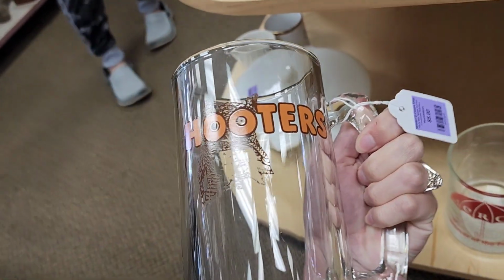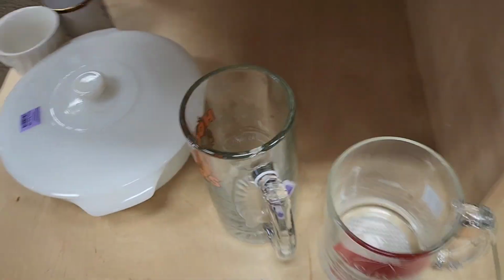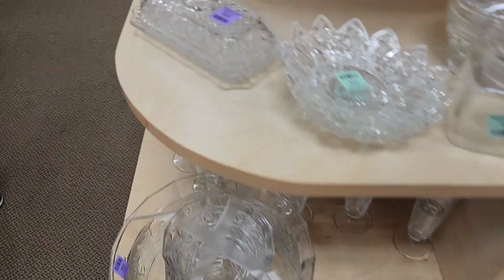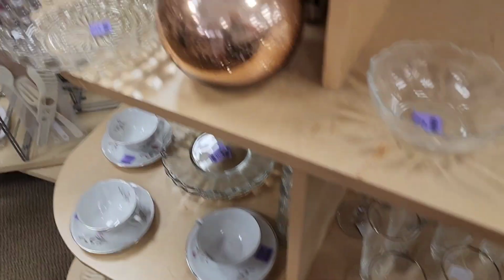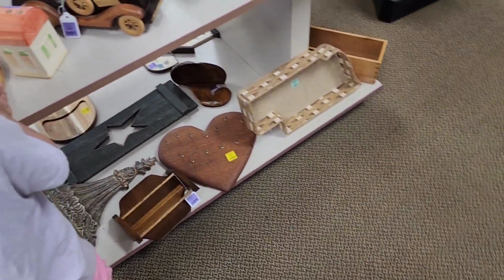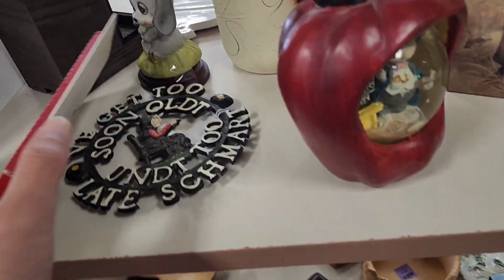$5 on the Hooters mug. I don't know if that's vintage or not. It's heavy. There used to be a Hooters here, but it's gone. So I don't know if they're gone everywhere or just here. Probably could have looked it up. And it's not someplace I go eat at.